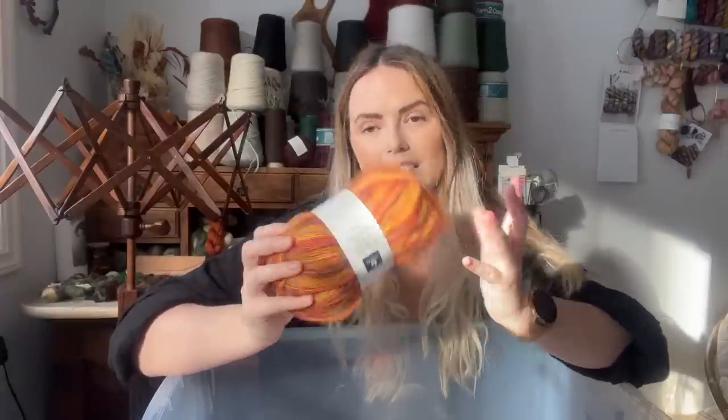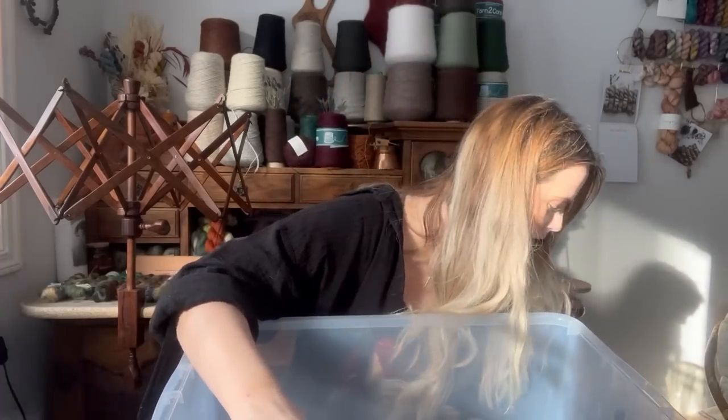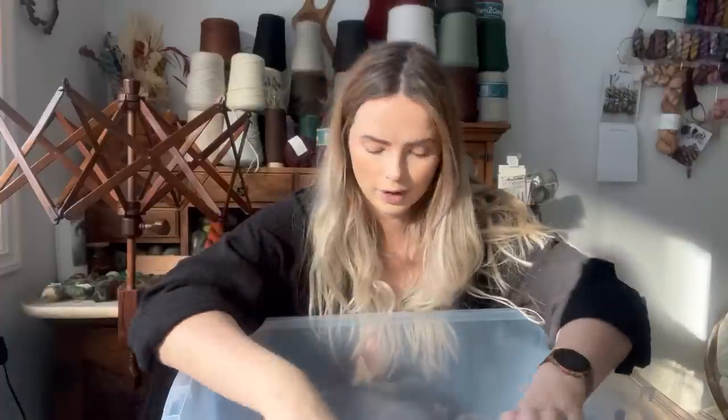This is 75% superwash wool, 25% nylon. Again, doesn't feel the best, but it's fun yarn, it's great for gifts, and I do like the colors, so staying in here. I'm saying staying as if I'll throw anything out. I'm not gonna throw anything out. I just will try and organize it so that sock yarn intended for socks is in here, and if there's anything not intended, it's going somewhere else. That's what I mean by staying.